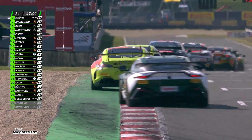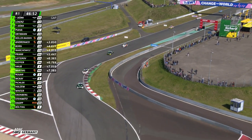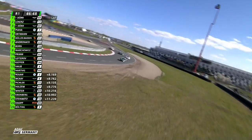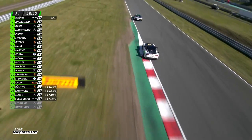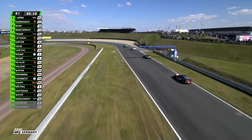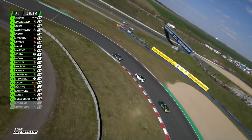Phil Durr once again across the line to lead the way from Marcel Lenez and Ben Durr, 007 in the Aston Martin, and great to see them really embracing the 007 theme with that car. Our cameraman got a new drone for Christmas, and he's using it to great effect as he chases the cars down towards Haseroda. There is the 1-2-3. Some great shots here from the Oschersleben Motorsport Arena.